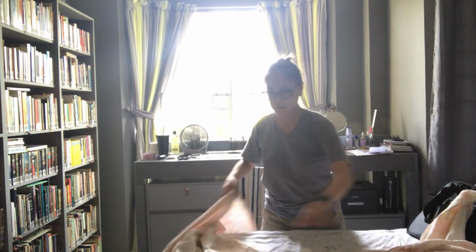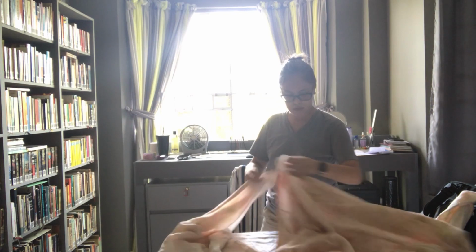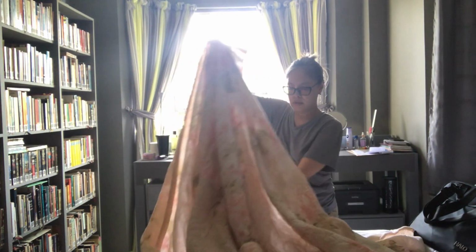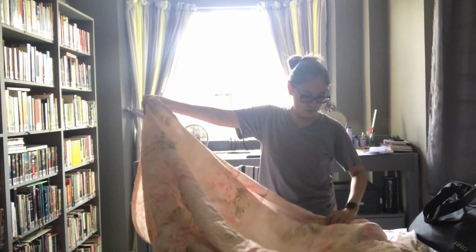I struggled to properly fold this vintage quilt, which was from my mother, because it is a little bit oddly shaped. It is rounded on two corners and has right angles on the other two corners, and I could not tell if I was holding the right corners already.